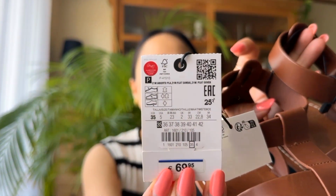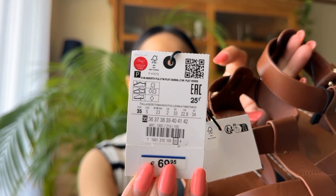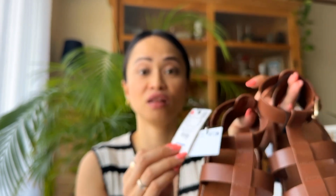In general, I am a 35.5, but at Zara they don't have the half sizes. So I've tried the 35 and this was perfect. Not too big, not too small, because I think the 36 will be a tad bit big. So yeah, I've tried it and perfect. So yeah, I was like, okay, a nice dupe.